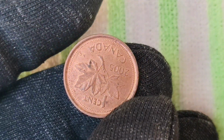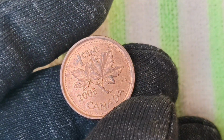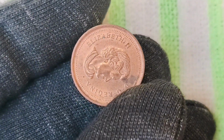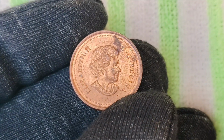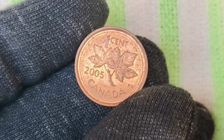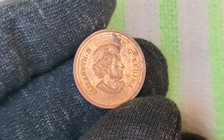What makes this coin so valuable is its low mintage numbers. Only a limited number of these coins were produced, making them highly sought after by collectors. Now, you might be wondering just how much this coin is worth. Well, get ready to be shocked because the 2005 Canadian 1-cent coin has been known to fetch prices as high as $1.1 million. Yes, you heard that right, one single penny worth over $1 million.